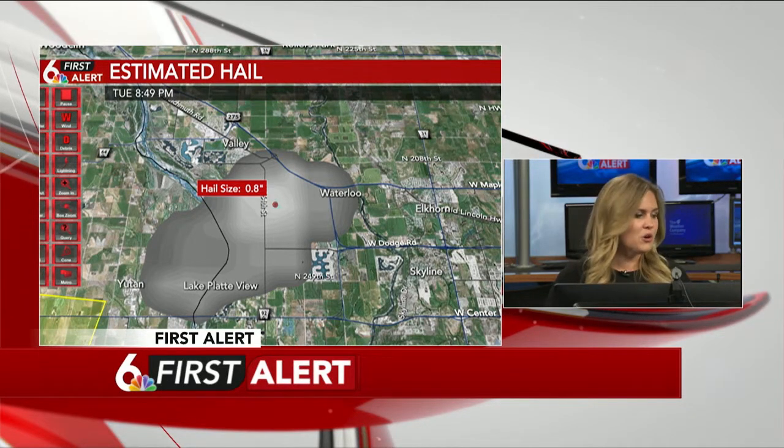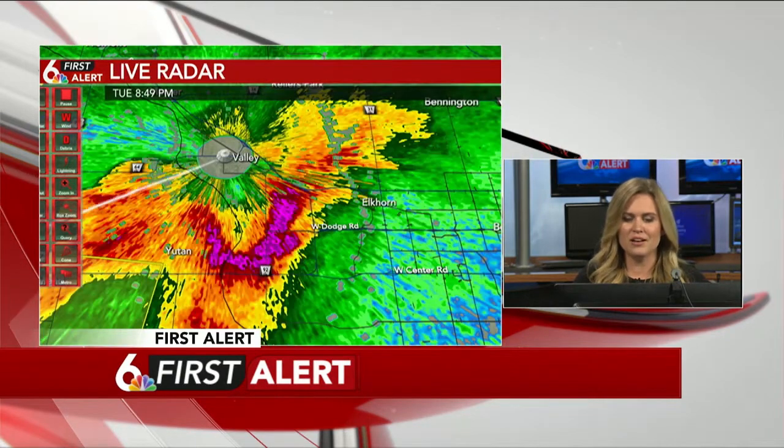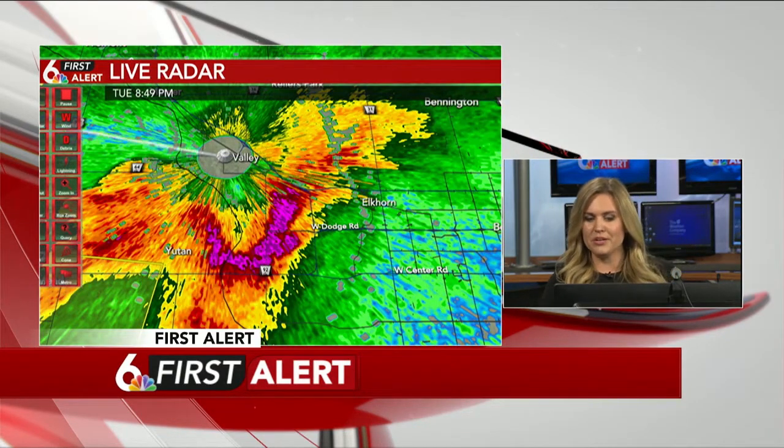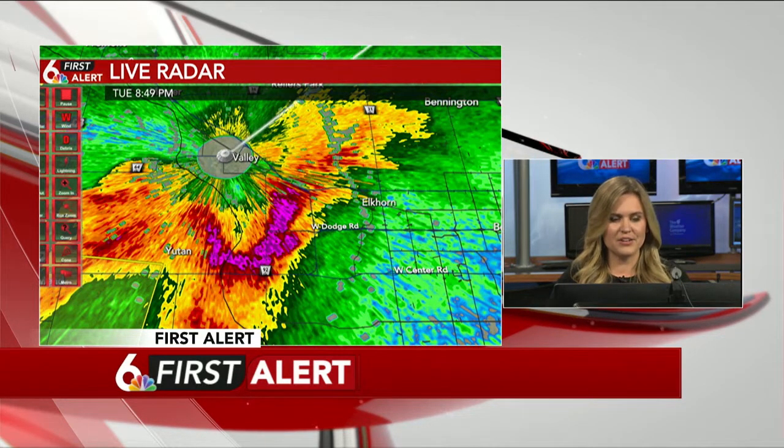It'll be on its way into Elkhorn here pretty soon, around Skyline. So we are not done with that threat for strong storms into the metro tonight. In fact, we have another round potentially moving in. This one does not look as strong as the one that moved through earlier, but it is certainly strengthening, and that is going to bring us that threat for some more strong activity here through the night tonight.